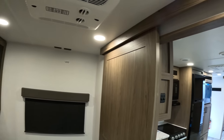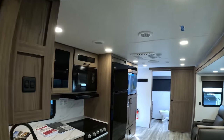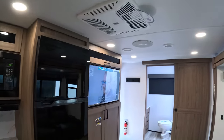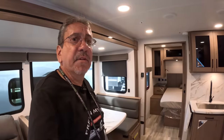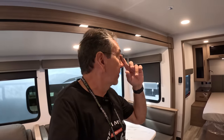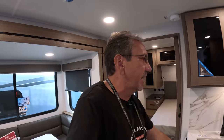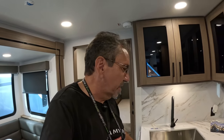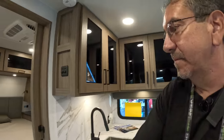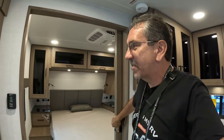They have two rather quiet air conditioners, as you can see. I'm talking here, and they're not very loud at all. And even though this is a 50 amp unit, he told me that both air conditioners can be on at the same time on 30 amps. Which, sometimes you can't get a 50 amp site, 30 amps is all you get. Another sliding door here in the bedroom for privacy. And that's it. That's the Alliance.